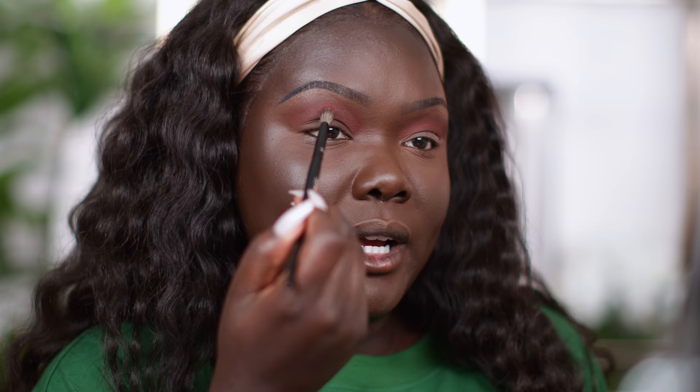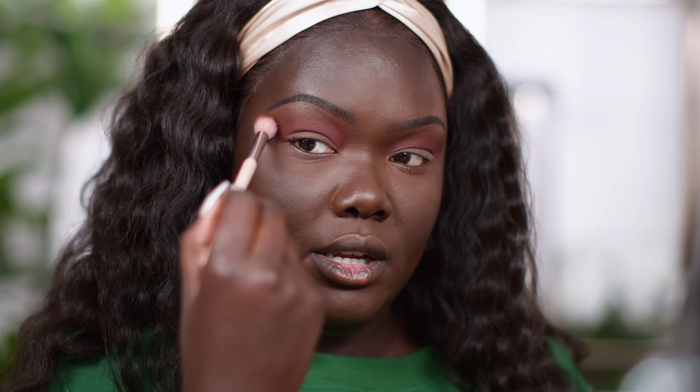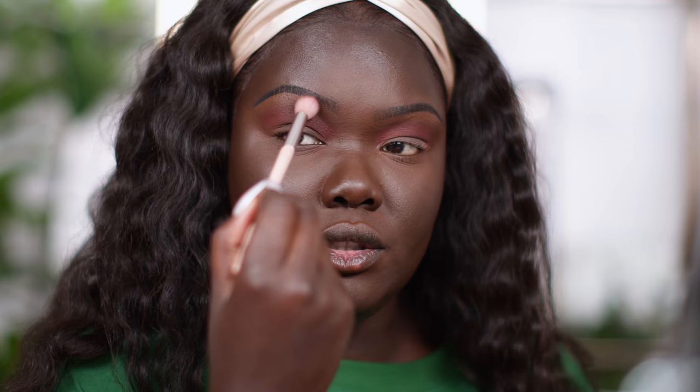So I'm taking one of my favorite eyeshadow colors to put in my crease, which is red. It just suits my undertone. It just looks good. It's just always gonna look good on my eyes. So I am blending that. Going back into that bronzer shade just to make sure I don't have any harsh lines right here. And I'm just gonna buff. Make sure it's not harsh. Nothing too crazy. Like that, perfect.